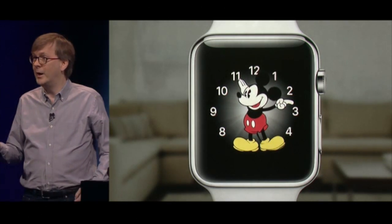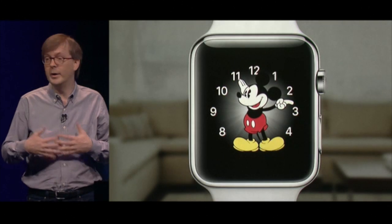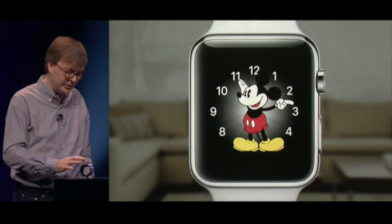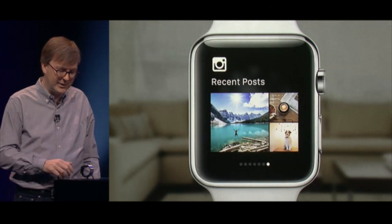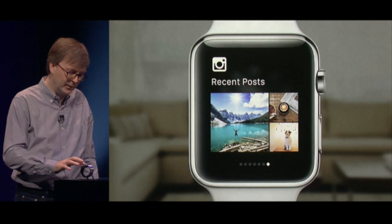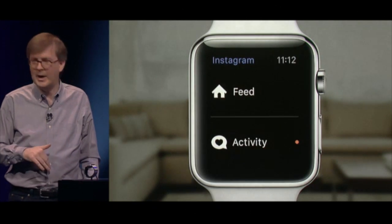Now I can get notifications, of course, while I'm at home, or incoming photos from my friends. Or if I like, I can just glance at that as well. I can just swipe up here, and in just a second, I can see some recent photos from my friends on Instagram. And if I'd like to see a little bit more, I can tap on that glance.